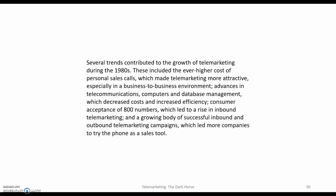And what are the trends that contribute? Well, first, the high cost of personal sales calls, right, that we talked about. The time involved, the salaries involved. Very, very much the most expensive kind of prospecting that there is. So telemarketing is more attractive, especially with B2B, as it says.